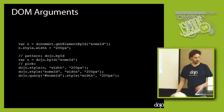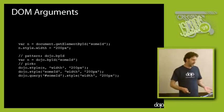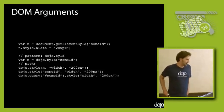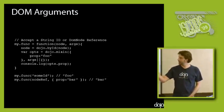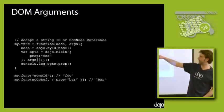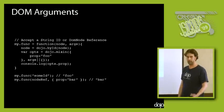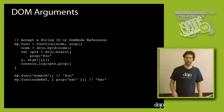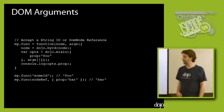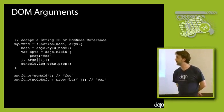So pretty cool stuff. So that's how we fix the DOM. And this is how we do it. It's basically the same as your last example, except our node is now just being filtered through byId. Not a big deal. So that one line of code gives us the flexibility to repeat that pattern throughout everywhere. Node ref, and then of course the props that get mixed in there.